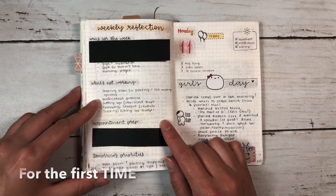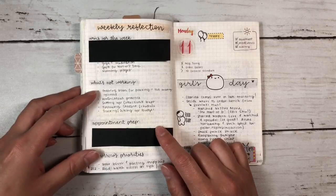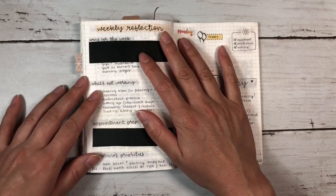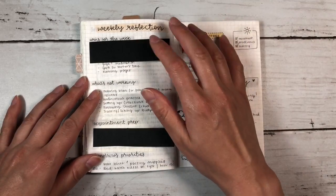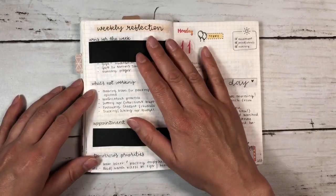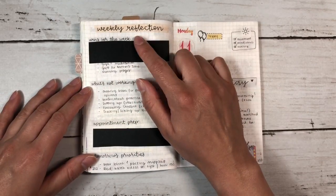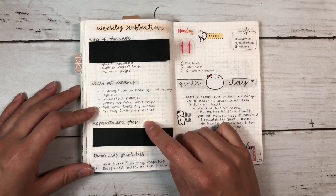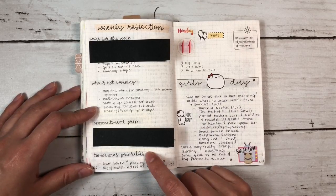I tried this for the first month in May, and I really, really like it. Again, this was based on the Good Morning, Good Life book, and I may end up tweaking the categories, but right now what I've been doing is wins for the week, what's not working, appointment prep if I have any appointments, and tomorrow's priorities.